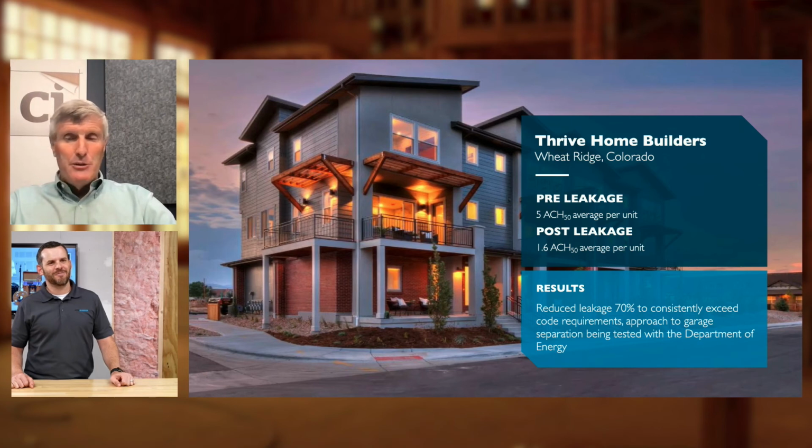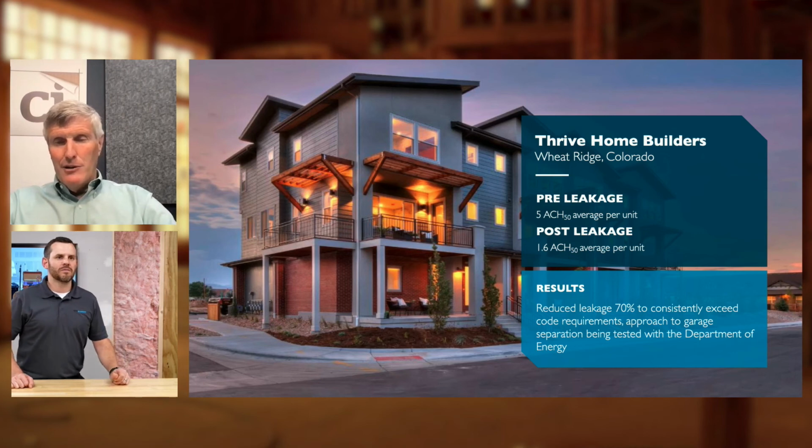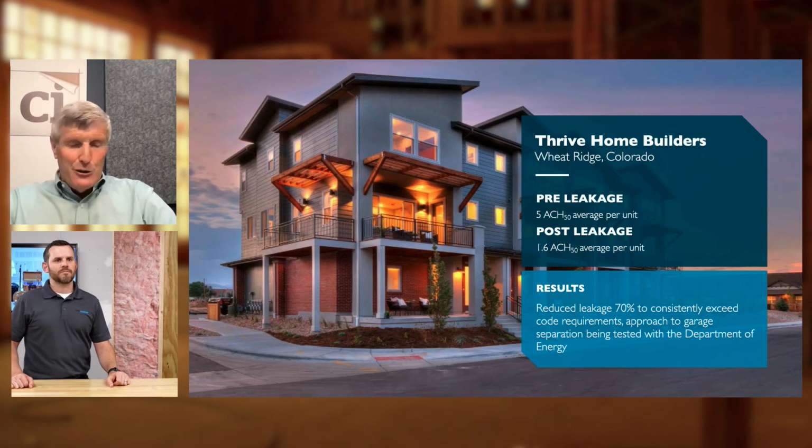Good. These are just a couple of examples. Our good friend Gene Myers at Thrive Communities is looking to get to that level, better air tightness, moving from 3 air changes down to 1.6. So look at the house, right? Paul, you spoke to the complexity of houses. Wow, this is pretty complex stuff. And if I can guarantee, the number I always have in mind is 1.5.